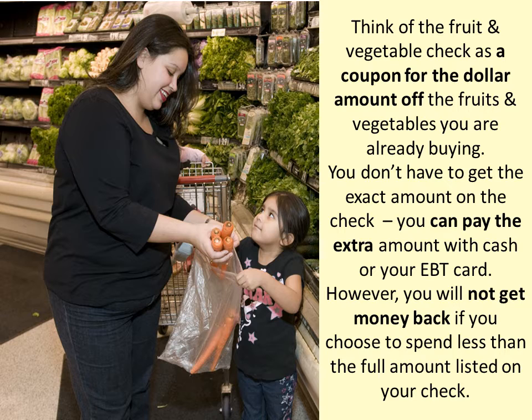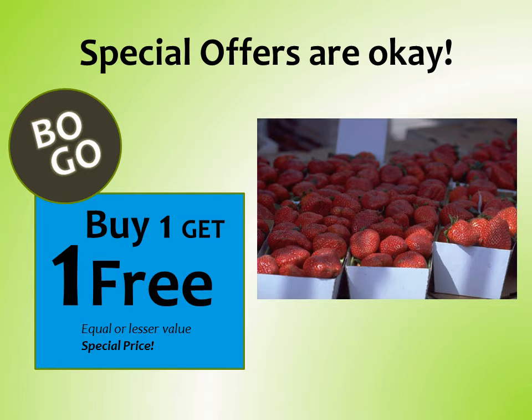Think of your fruit and vegetable check as a coupon for the dollar amount off the fruits and vegetables you're already buying. You don't have to get the exact amount on the check. You can pay the extra amount with cash or your EBT card. However, you will not get money back if you choose to spend less than the full amount listed on your check. And special offers are okay. For example, if you see a buy one, get one free, you can take advantage of that offer with the foods on your WIC checks.